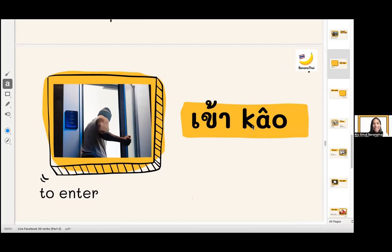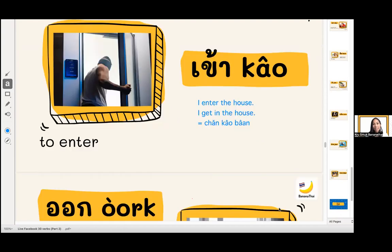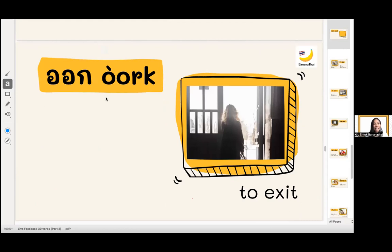This one means to get in, to enter. You use the word เข้า. For example, I enter the house, or I get in the house. How do you say it? เข้าบ้าน. Then to get out, you say ออก, to exit or to get out. If you want to say, I get out of the house.